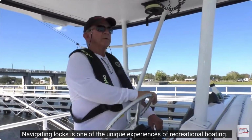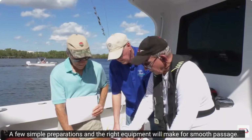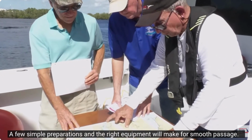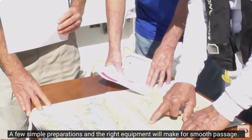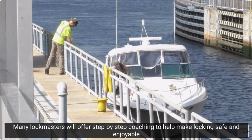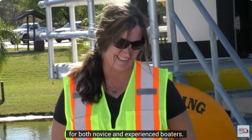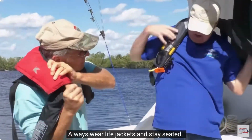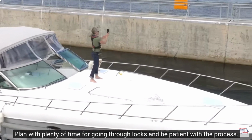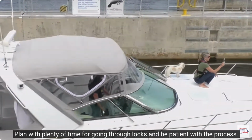Navigating locks is one of the unique experiences of recreational boating. A few simple preparations and the right equipment will make for smooth passage. Many lockmasters will offer step-by-step coaching to help make locking safe and enjoyable for both novice and experienced boaters. Always wear life jackets and stay seated. Plan with plenty of time for going through locks and be patient with the process.